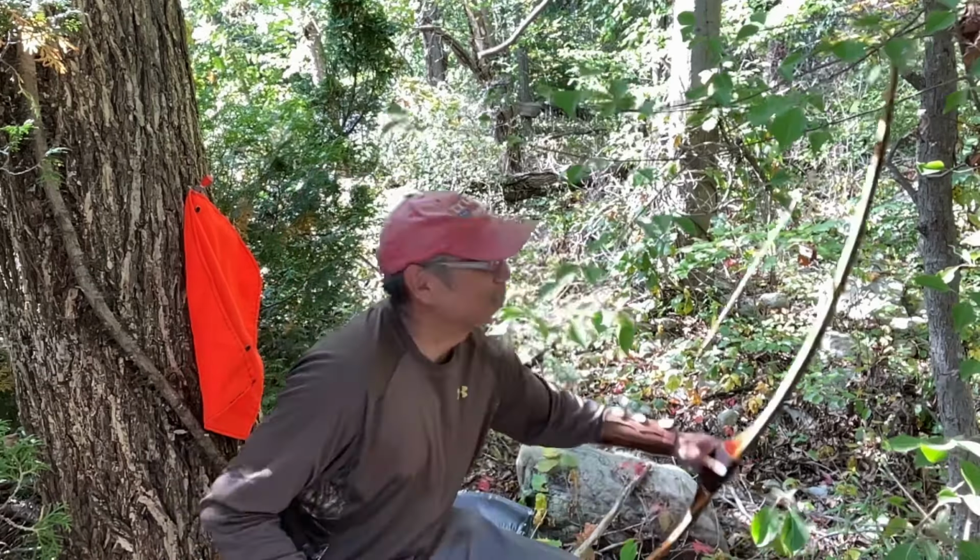Not sure what this is. I think it might be an ash tree, or an elm. I'm real bad with trees. We're shooting from right here on this gorilla tree stand.